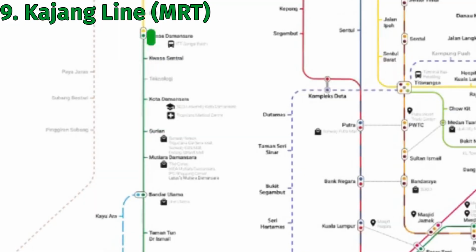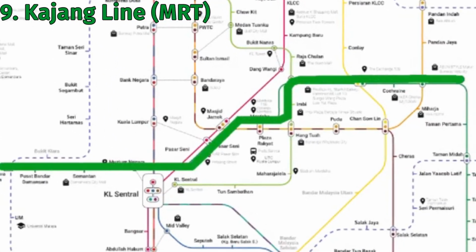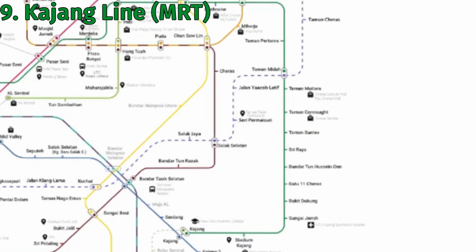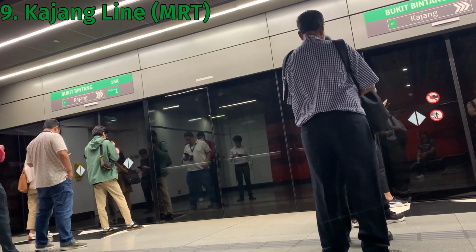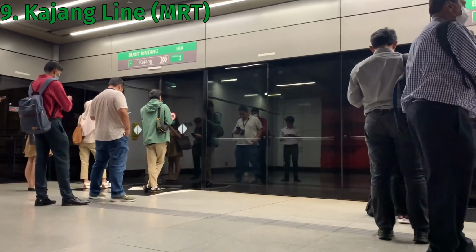The line travels from northwest to southeast, and it follows the rather predictable pattern in KL of lines being named after one of their termini. If you prefer the numbers, this line is number 9, but the numbers are really only used on maps and not the in-station wayfinding, so don't get too used to them.